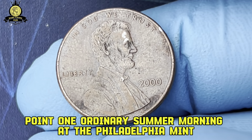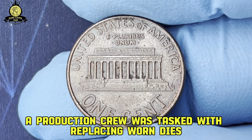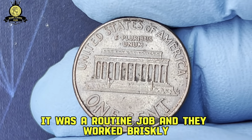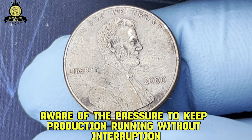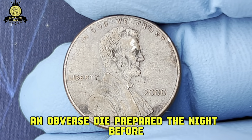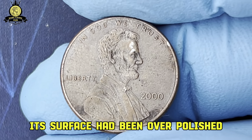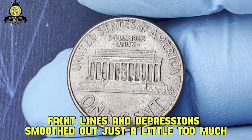One ordinary summer morning, at the Philadelphia Mint, a production crew was tasked with replacing worn dies on one of the dime presses. It was a routine job and they worked briskly, aware of the pressure to keep production running without interruption. But in their rush, one die, an obverse die prepared the night before, was installed without a final inspection. Its surface had been overpolished, faint lines and depressions smoothed out just a little too much.